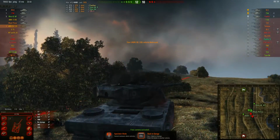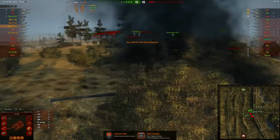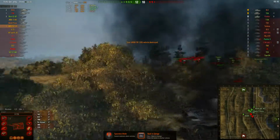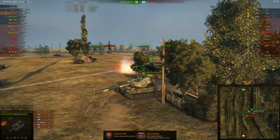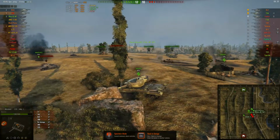No amount of angling on the turret would save me there, because those 2 have excellent penetration: 225 for the IS-3's BL9, and the T-34's 248 for its 120mm. So, 4,488 damage done. And that is game over for me, and our team do manage to pull the win.